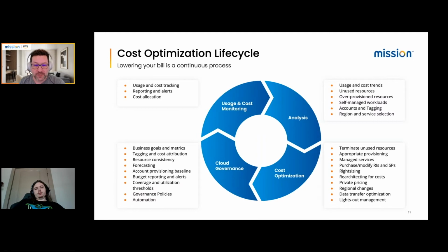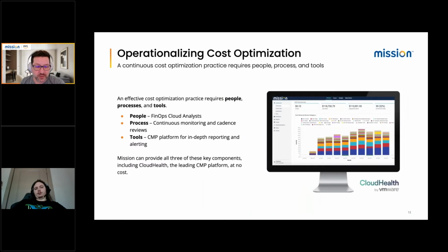And while every customer environment and journey is a little different, we recommend that you continue along this life cycle, a continuous process of refinement and improvement. If you're thinking to yourself, wow, this is a little overwhelming, I can hear you. There's a lot to consider, but the good news is there are tools out there. There are services and systems that can help you get there faster. You don't have to do it all on your own, and you don't have to do it all in one shot. Every little thing here helps. And to that end, let's talk about how you operationalize cost optimization.